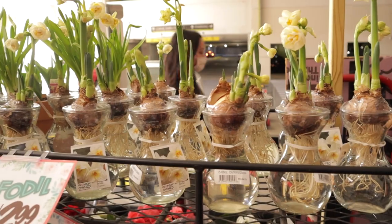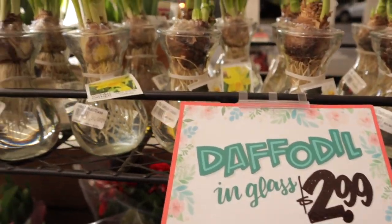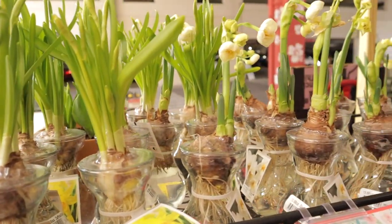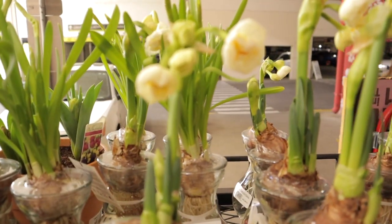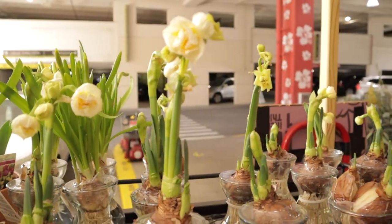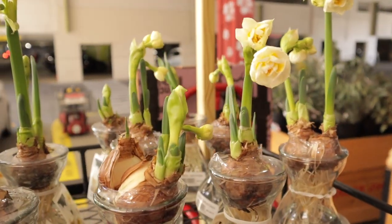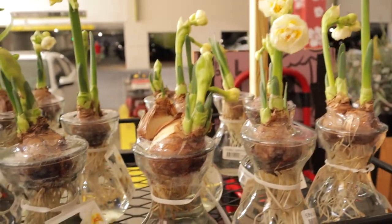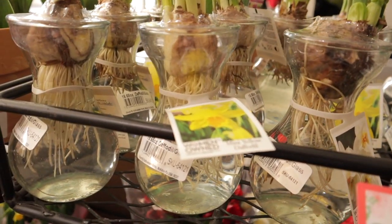So they have these beautiful daffodils in these glasses for $2.99. Can you believe that? Oh, so beautiful. To be honest, I'm tempted to buy one. It just gives me all the feels of spring. Look how beautiful these blooms are. I cannot get over how gorgeous they are. They don't look like regular daffodils, so they must be a special kind. Okay, they're called Bridal Crown. And then they also have mini yellow.